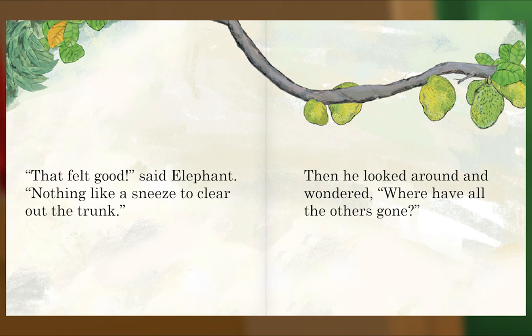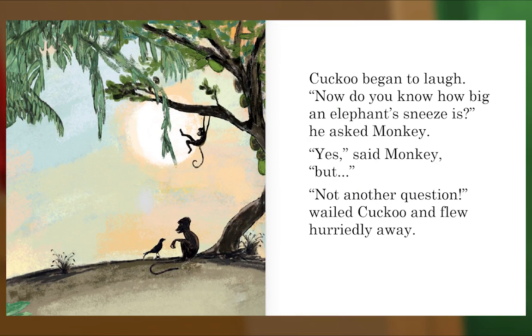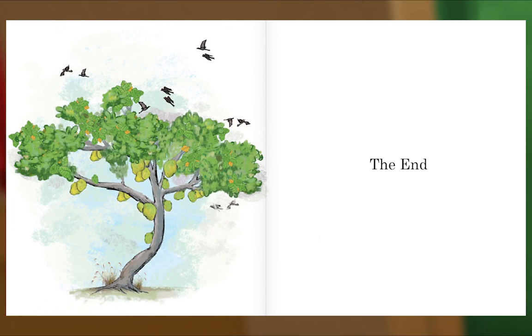Ah, that felt good, said Elephant. Nothing like a good sneeze to clear out the trunk. Then he looked around and wondered, where have all the others gone? Cuckoo began to laugh. Now do you know how big an elephant sneeze is? He asked Monkey. Yes, said Monkey, but not another question, wailed Cuckoo and flew hurriedly away. The end.